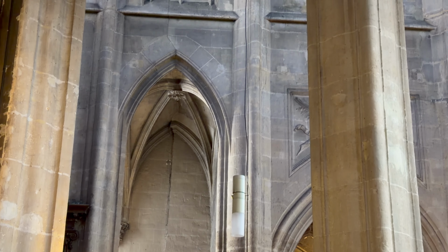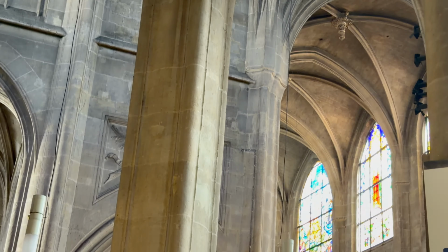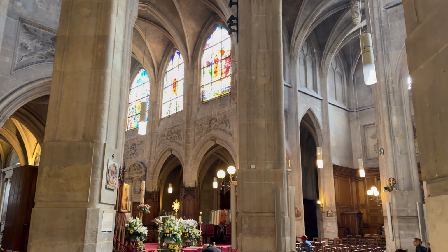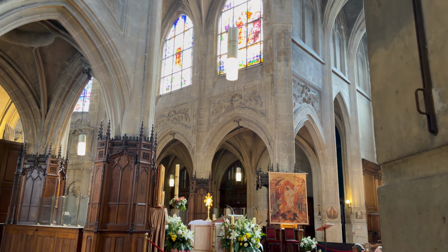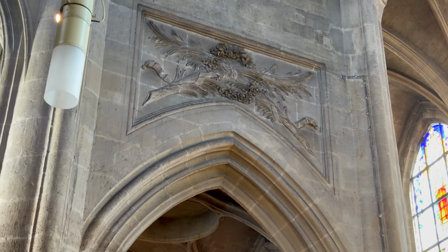Before I learned more about it this trip, I don't think I would have gone out of my way to see it more than once. That's because I don't understand late Gothic style that well, and that's the style that Saint Laurent is mostly built in. In fact, it was built in the 1400s, 1500s, and 1600s in Flamboyant. The facade is neo-Gothic from the 19th century, by the way.